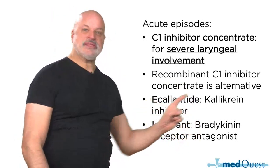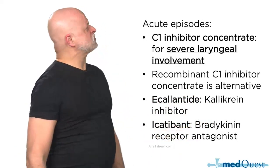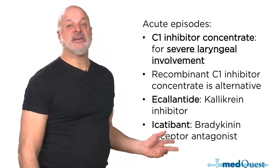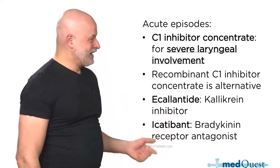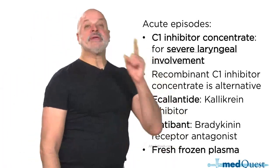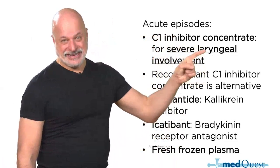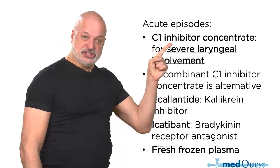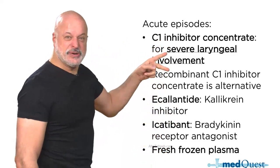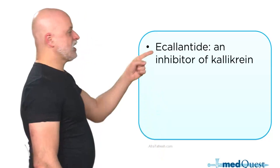So if you inhibit the kallikrein, you're not breaking bradykinin. Bradykinin, slow action. It's a vasodilator. I wish they called it vasodilakinin. So fresh frozen plasma. Why am I giving fresh frozen plasma? Because it has C1 esterase inhibitor in it. So we can give it concentrated, and if we can't get it concentrated, or the C1 esterase inhibitor is not in the choice, fresh frozen plasma has the C1 esterase inhibitor.